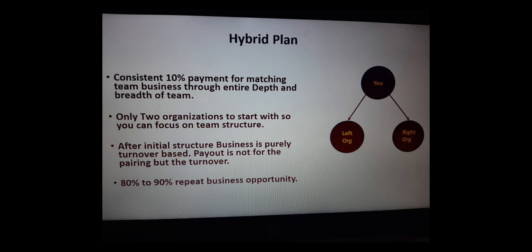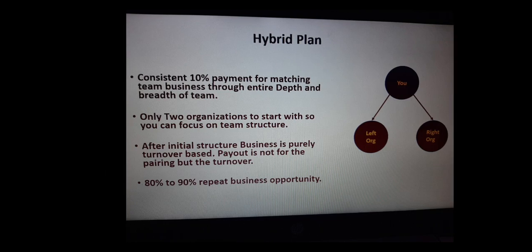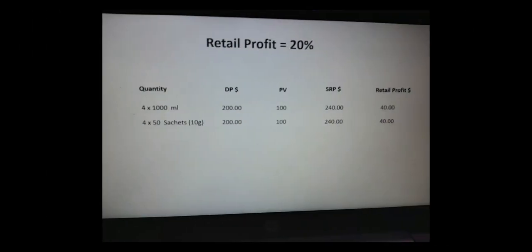So let's understand what we mean by retail and how much we can earn in this business. Okay. So retail payout is upfront 20%. I'm repeating, retail payout is upfront 20%. What that means is, whatever you do in retail, no matter how much the volume is, you will be paid upfront 20% of whatever you sell.